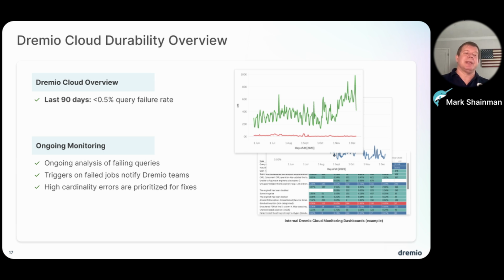Just for example, in the last 90 days, we've had a 0.5% query failure rate that was associated with us. That means that if an organization is leveraging the Dremio Cloud environment, they're getting huge levels of availability, and a very minute, unrecognizable amount of the queries would ever even fail.